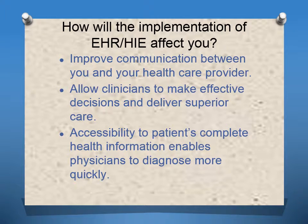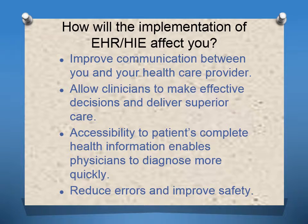Its accessibility to a patient's complete health information allows physicians to diagnose more quickly. A physician will be able to access records from other institutes and be informed of your previous diagnosis, problems, and complications from past visits. EHRs also help reduce errors and improve safety. An example of this could be by alarming the nurse of wrong medications or dosages during med pass, or alerting the physician about allergies, drug interactions, or contraindications.